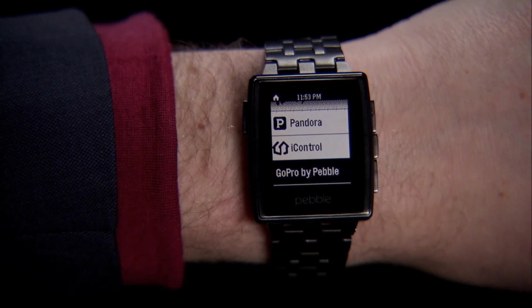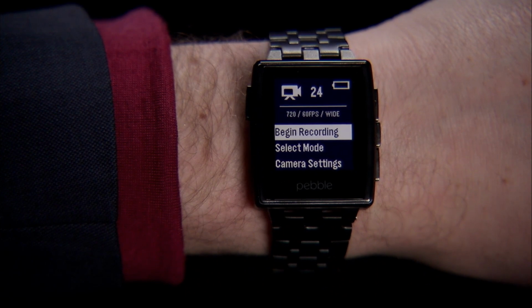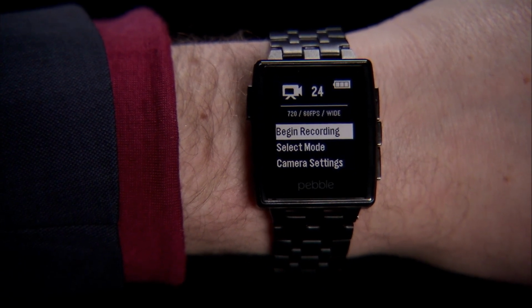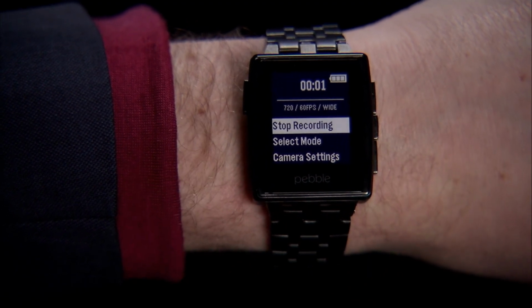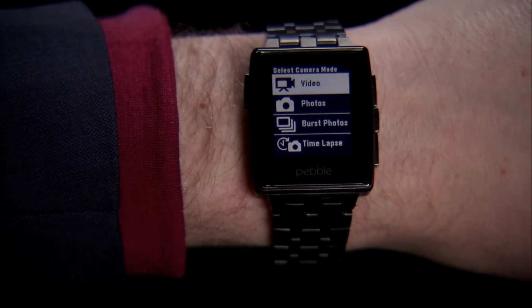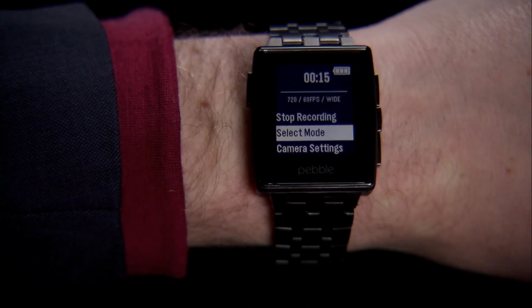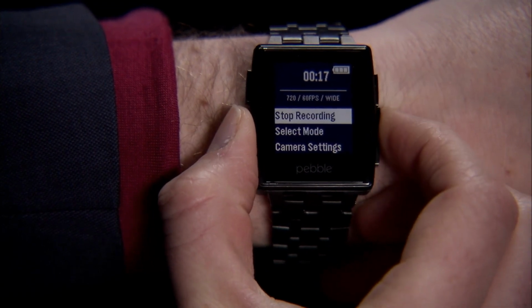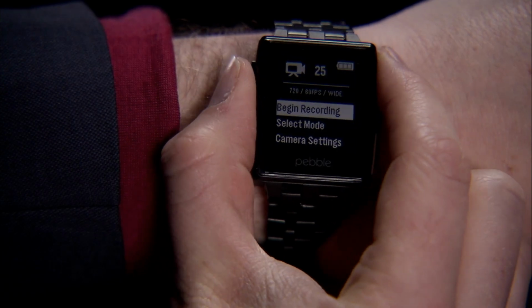This is one of the apps that I've been looking at a lot. It's the GoPro app by Pebble. Right from the wrist, you can connect to a GoPro and control it. You can change the mode or stop and start recording. So let's start recording here, and you can actually see through the GoPro and see the Pebble. You get to see how long you've been recording for, and you can control it there. You can even change the mode from video to photos or burst right from the watch. You can also change settings, and then of course stop recording right from your wrist. So that's the GoPro app.